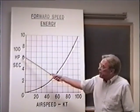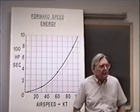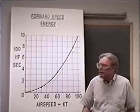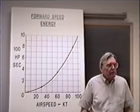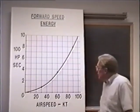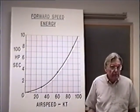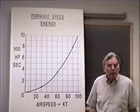Now, I've chosen in this case to express the energy in terms of horsepower seconds, because I believe a pilot can probably visualize a horsepower second better than he can a foot-pound or a kilowatt-hour or some other unit of energy. 1 horsepower second of energy is the amount of energy required to produce 1 horsepower for a period of 1 second. For instance, if I'm at 90 knots, I have a whopping 800 horsepower seconds of energy stored. That's a lot of energy. That's enough energy to produce 100 horsepower for a period of 8 seconds.